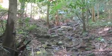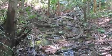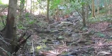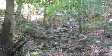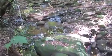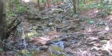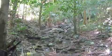Here we are further upstream. That is downstream from the industrial area. As you can see, an extensive amount of water must come down here when there are deluges. Nothing should be allowed to affect this creek.